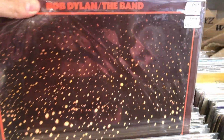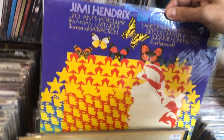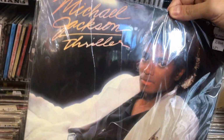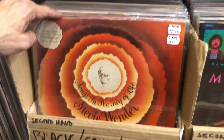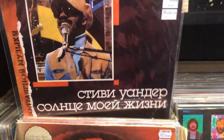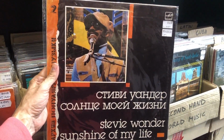One of the great things about Wave Music is that they identify the country of origin of each used vinyl, which is very helpful. Here's a Michael Jackson, also from India. Now, the soul section holds a few surprises. How about a Stevie Wonder in Russian? This is something you don't see every day.